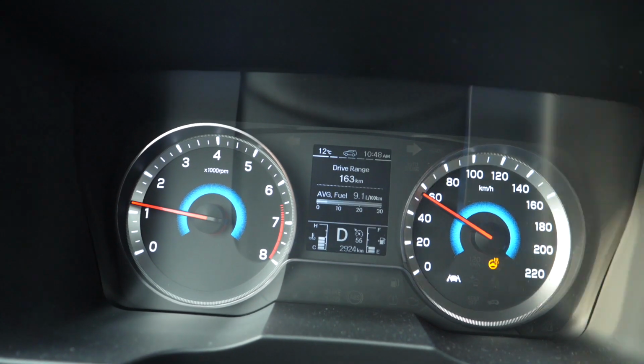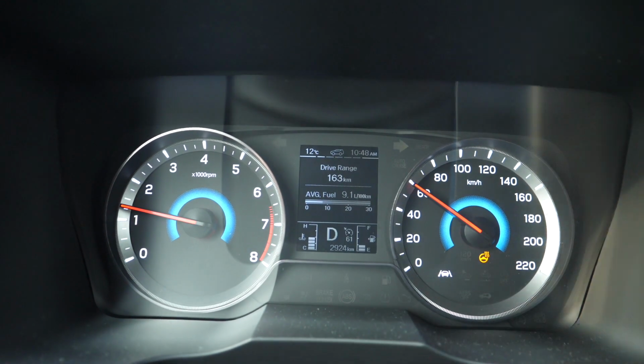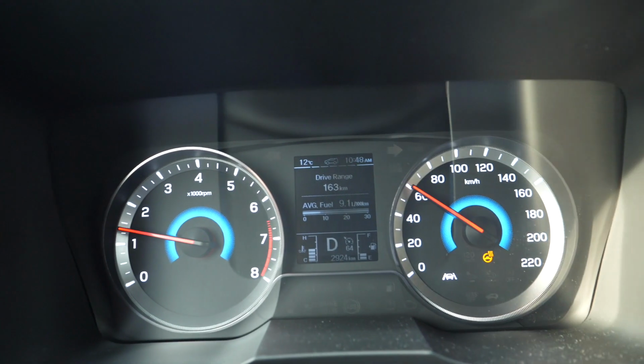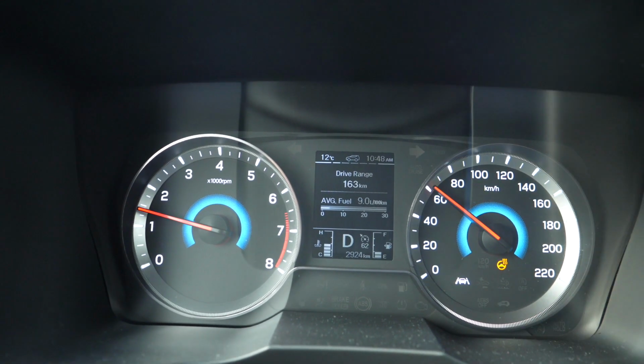The Tivoli also has lane assist and regular cruise control, which you can set in 1 km/h increments rather than long press for plus or minus 10 km/h like in other cars.